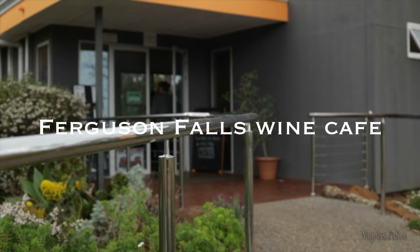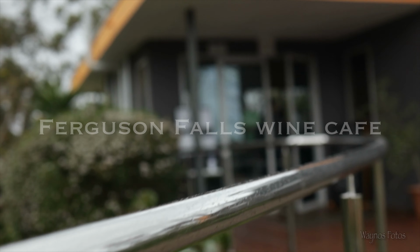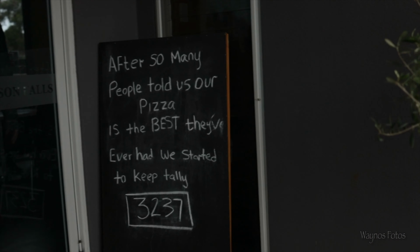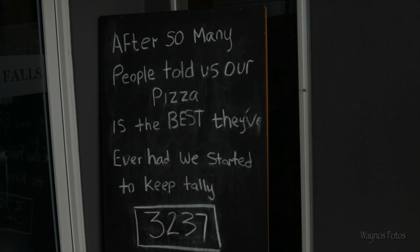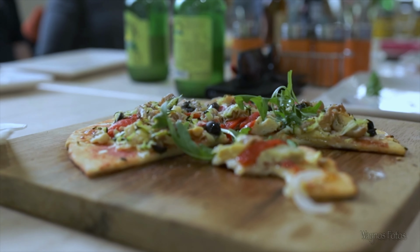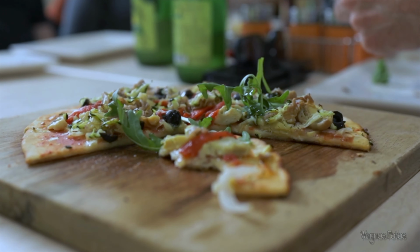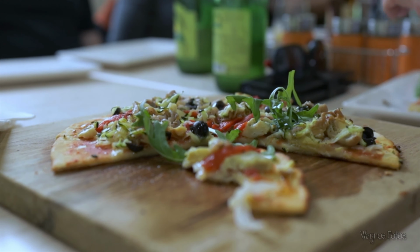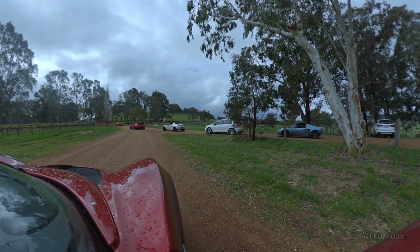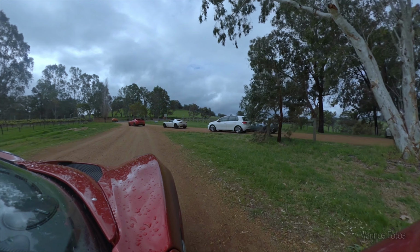Well, lunch is just about to be served, and it's pizzas all around. And they have a very good reputation here at the Ferguson Falls Wine Cafe. So we're going to go and try their wares. Well, we stuffed ourselves silly with pizza, and it was out and back in the cars and back on the road again.